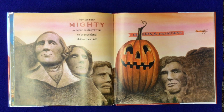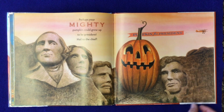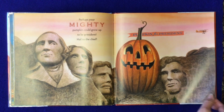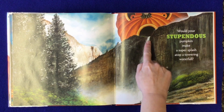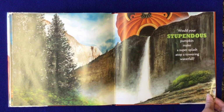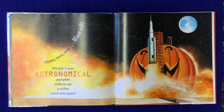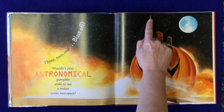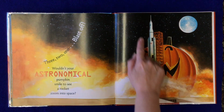Perhaps your mighty pumpkin could grow up to be president. Hail to the chief, pumpkin for president. Would your stupendous pumpkin make a super splash atop a towering waterfall? Maybe. 3, 2, 1, blast off! Wouldn't your astronomical pumpkin smile to see a rocket zoom into space?